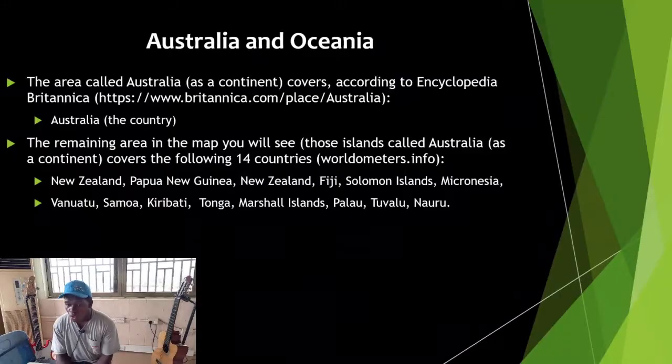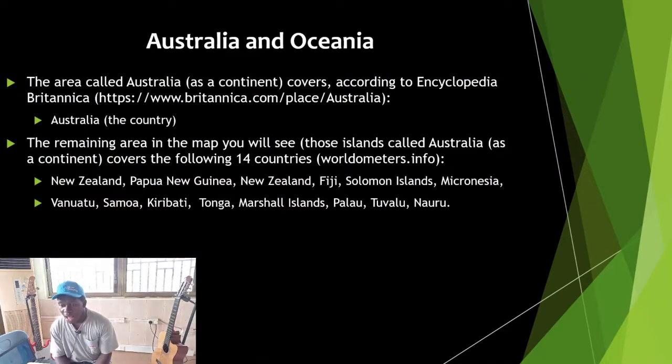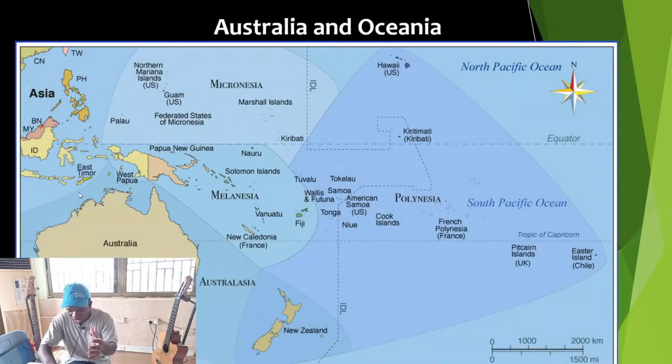So, the area called Australia as a continent covers the country as we saw over here.